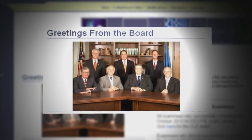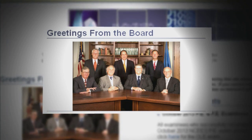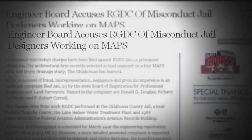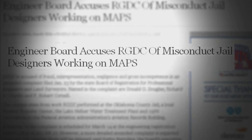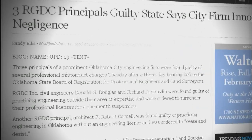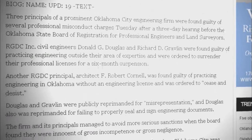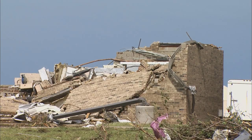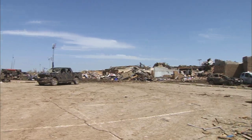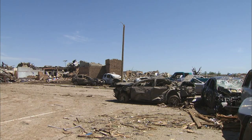Zoll is a member of the Oklahoma State Board of Licensure for Professional Engineers and Land Surveyors. Every 2 months, the board meets for 2 days to hear complaints and allegations against engineers and land surveyors. In 1996, Zoll testified in one of those hearings against the architectural and engineering firm RGDC, Inc. 3 of the company's principals were found guilty of several professional misconduct charges, including practicing engineering outside their area of expertise, and for one of the principals, practicing engineering without an engineering license. RGDC was the A&E team on Briarwood Elementary. Documents on construction at Plaza Towers are still unavailable despite open records requests by the Journal-Record and the Legg family.